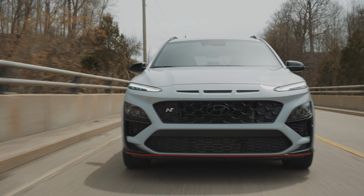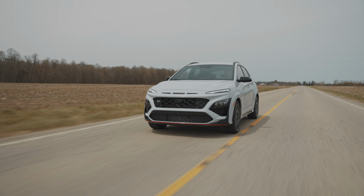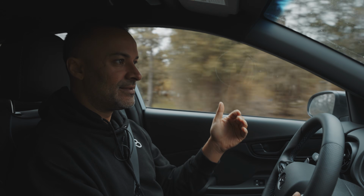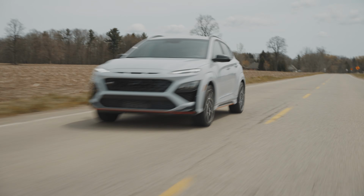This is definitely the most aggressive suspension out of the N lineup, Kona. And it's strange because it has a really high ground clearance and a really high gap between the rim and the body. So I would think this would be a bit softer, but no, it's actually firm. I do really like the Kona. I just find that it's a lot of plasticky inside. So it really comes down to which environment you live in.